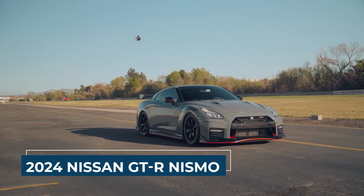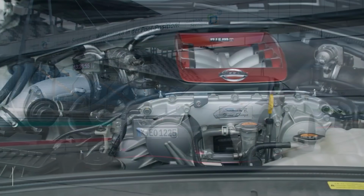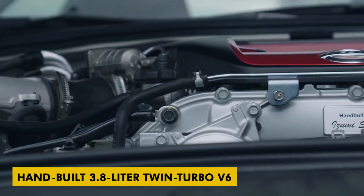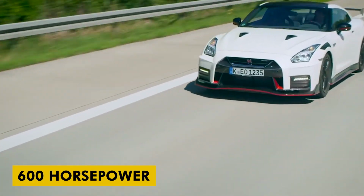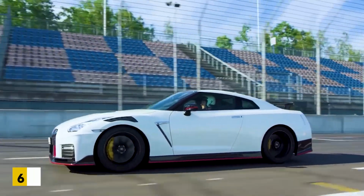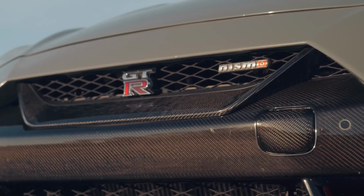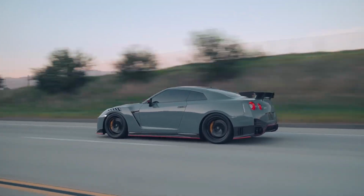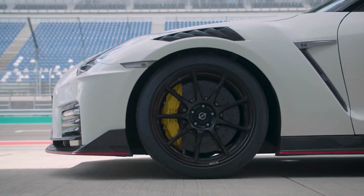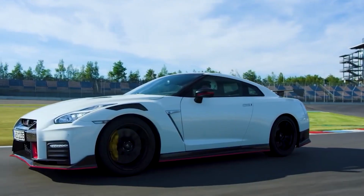Number 3. 2024 Nissan GT-R Nismo, 205 miles per hour. Godzilla isn't dead. He's faster than ever. The GT-R Nismo uses a hand-built 3.8-liter twin-turbo V6 to generate 600 horsepower and 481 pound-feet. Nissan's Atessa AWD fires it to 60 in 2.5 seconds, and it keeps clawing to 205 miles per hour. Bilstein Damptronic shocks, carbon fiber body panels, and bespoke Dunlop tires make it razor-sharp. Huge Brembo carbon ceramics prevent fade, and the active aero means high-speed stability is surgical.